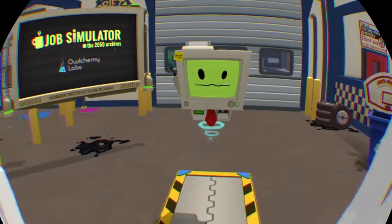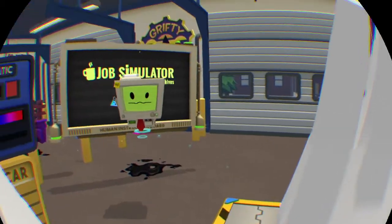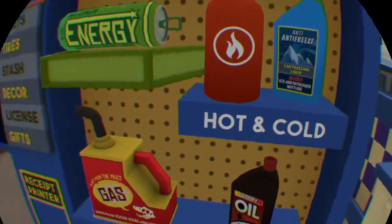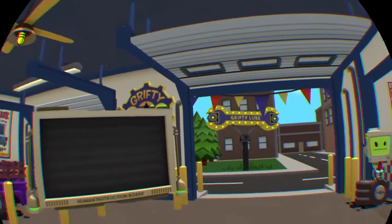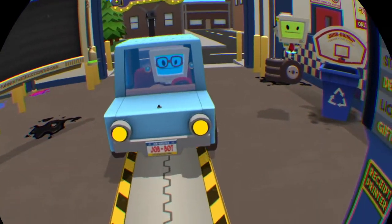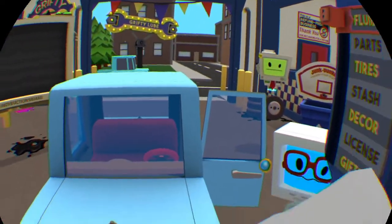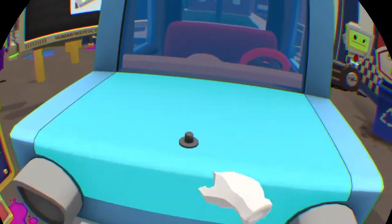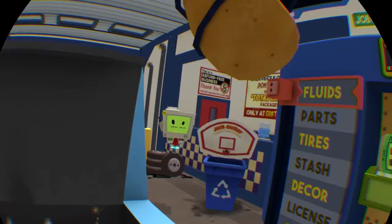Hello, human. This is an accurate simulation of auto mechanic. Take a look at this board for instructions. Good morning, human. I require a tune-up. Please take a look under the hood. This spot just needs a little fluid. No problem.